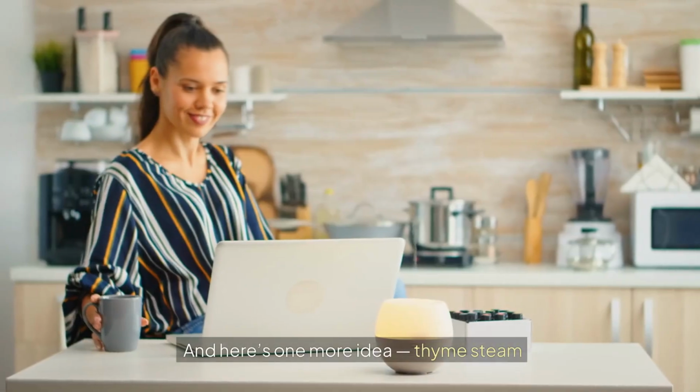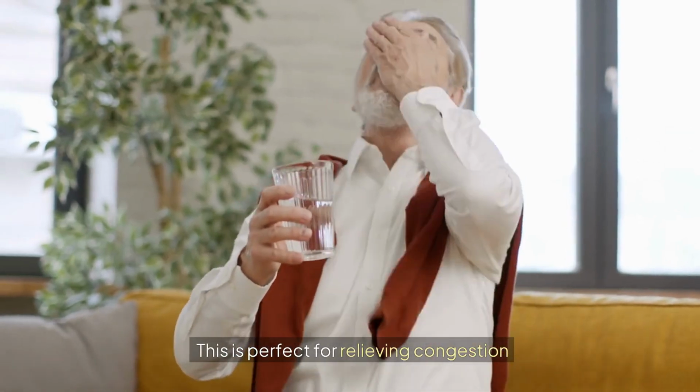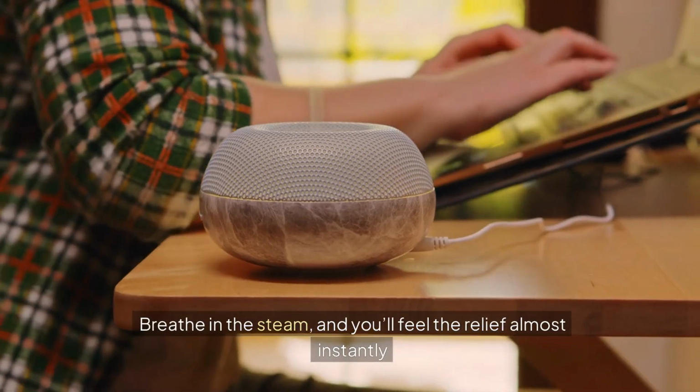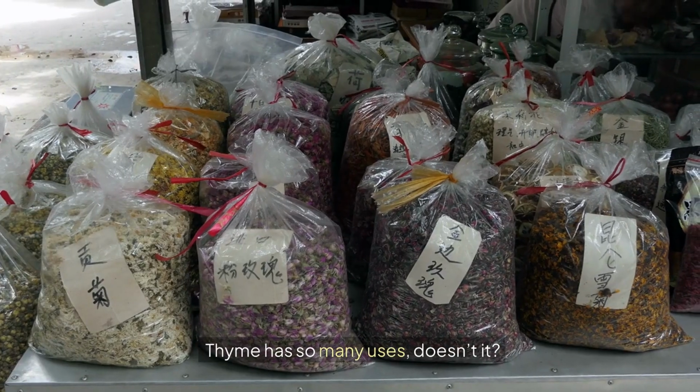And here's one more idea. Thyme steam. This is perfect for relieving congestion. Boil water, add a few sprigs of thyme, then lean over the bowl with a towel over your head. Breathe in the steam, and you'll feel the relief almost instantly. Thyme has so many uses, doesn't it?